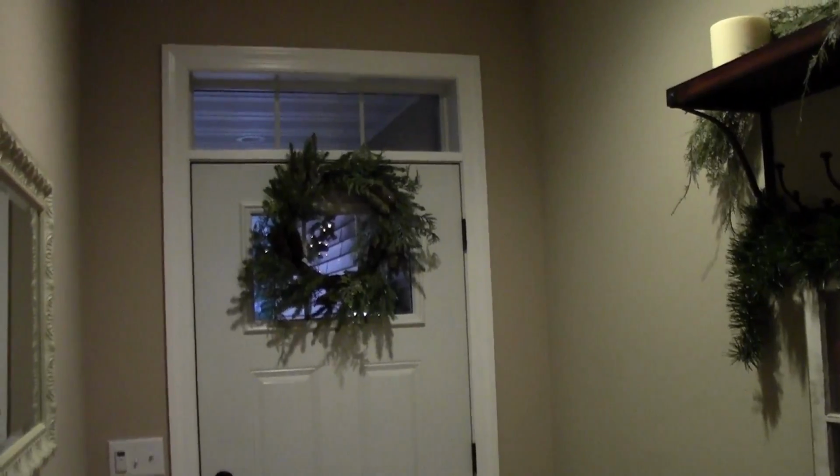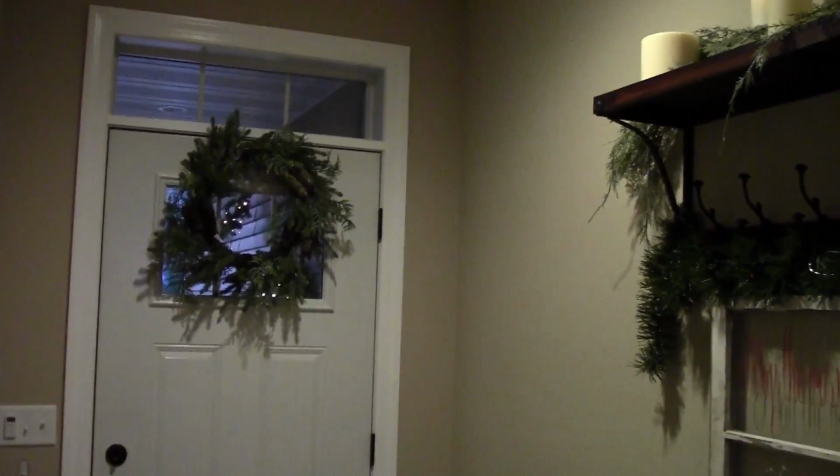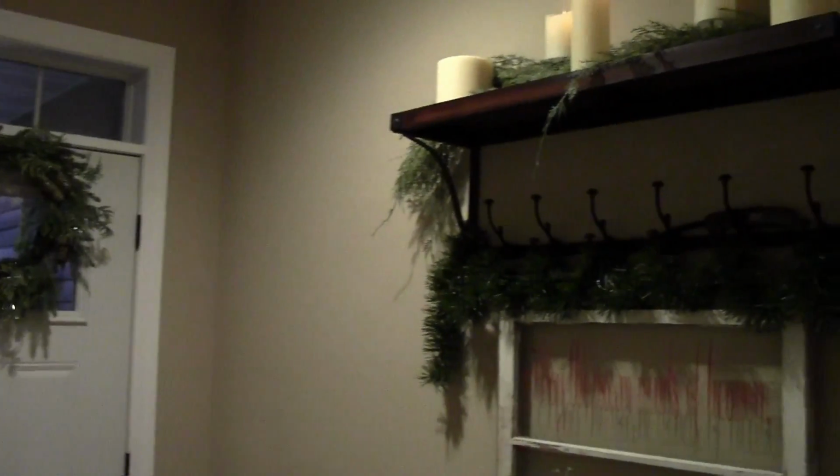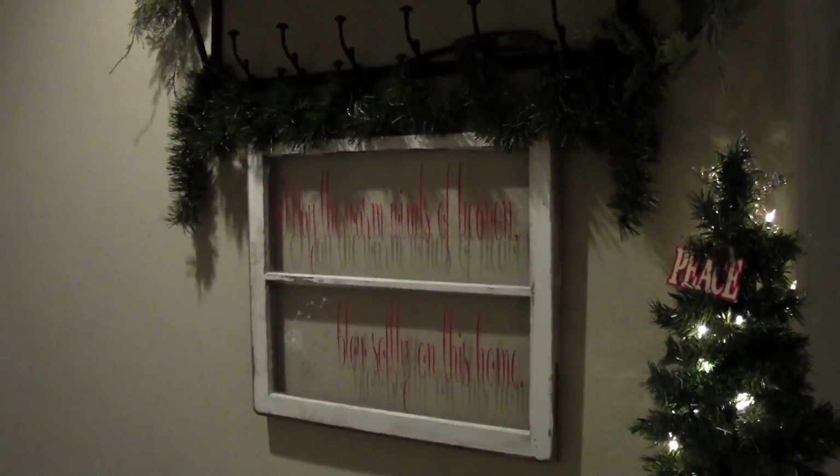All right, you guys, this is our entryway. It's not a real big entryway, but it serves us just fine. Got a shelf there with some candles. We've got our coat rack there, which I can see I forgot to turn the lights on.